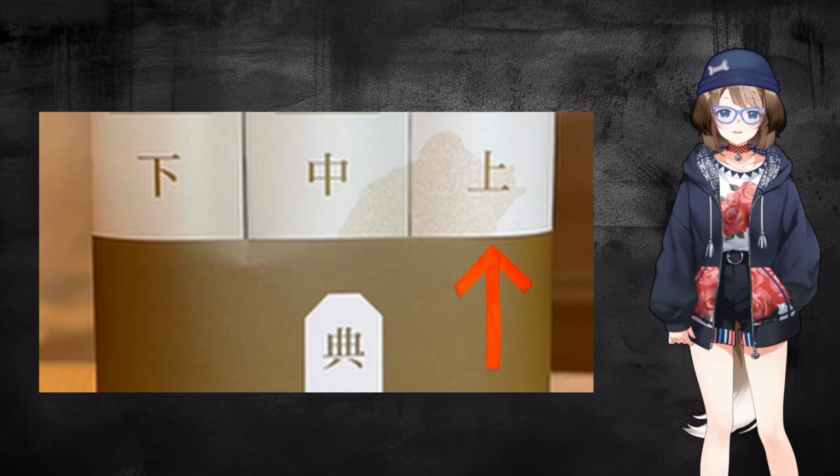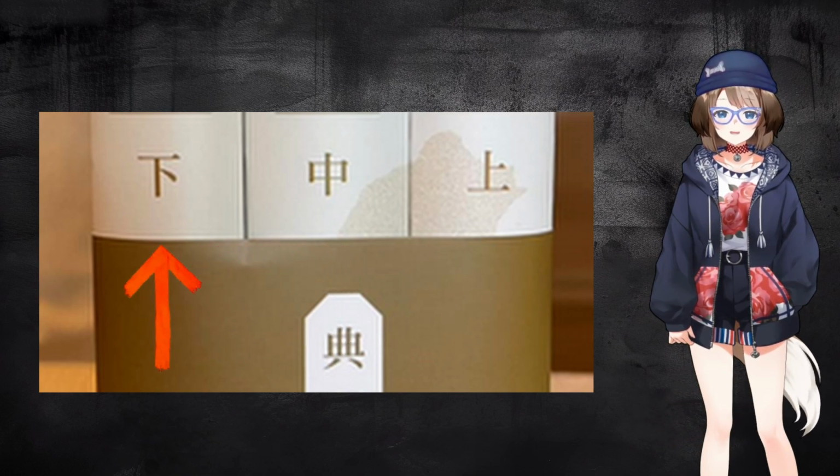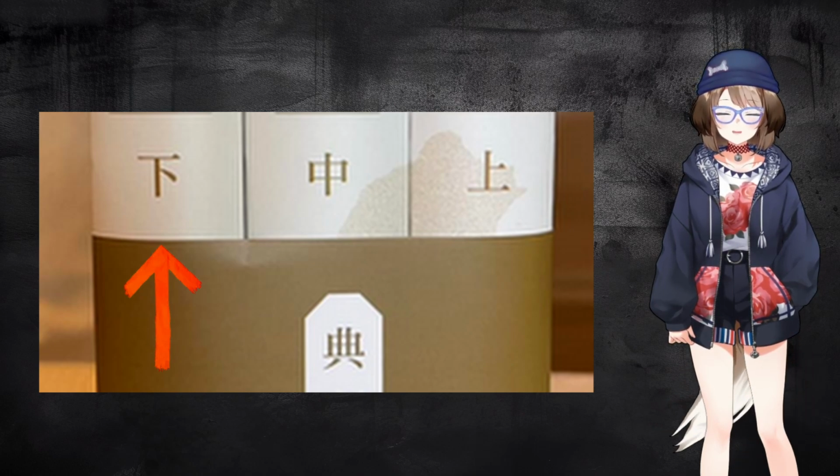The one on the right is kami, or ue, and that's the kanji meaning up. That always indicates that this is the first part of the story. Shimo, or shita, is the kanji meaning down, and that's the one all the way on the left. That indicates that this is the last part of the story.